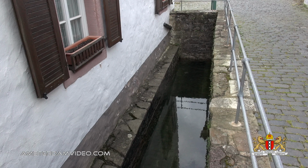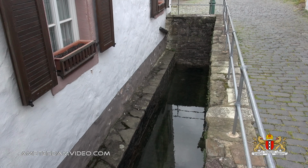Pretty close to the source of the river, which appears to be in the basement of one of those buildings over there.